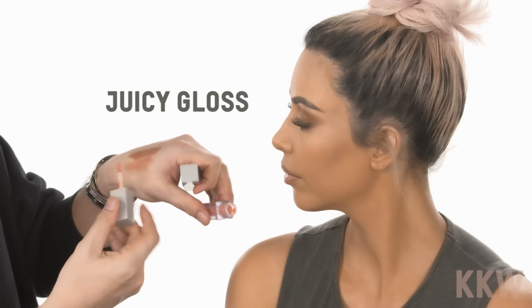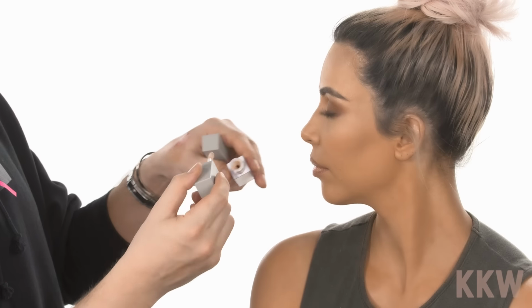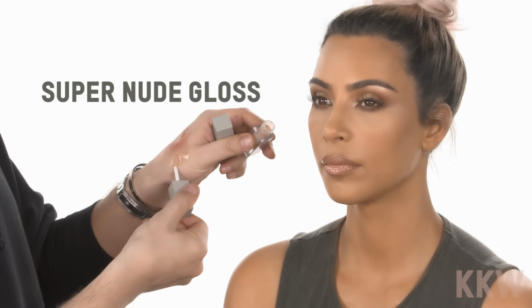And then I did 2 glosses. If I had to choose 2 gloss colors that we've worked with the most in the past 10 years, it is shades like this one here. This is called Juicy, and it's a gorgeous, beautiful, sheer peachy nude shade. This one here is called Super Nude. This is my favorite gloss shade ever. It's a true super nude shade that looks, again, beautiful with any lip product.